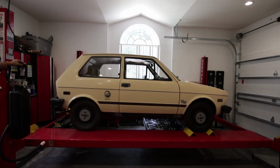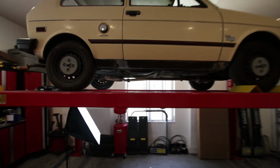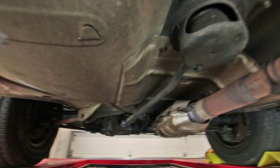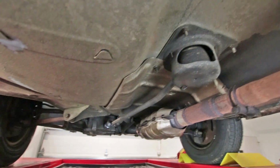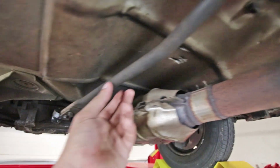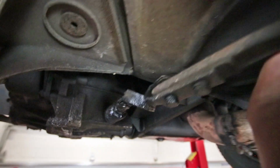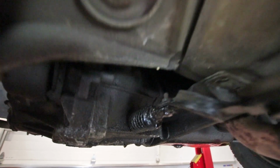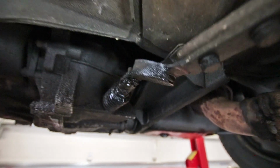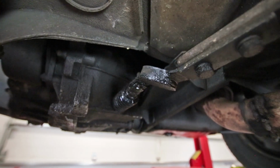Let's get it up in the air and see what's underneath. Ta-da! Okay, let's see what this thing has in store for us. There actually isn't a lot going on down here. It's very, very Spartan. So here you see the shifter linkage and that really janky shifter linkage. Actually, it looks almost like you can tighten that bolt right there and fix it. So we might do that and give Austin a little better car than he came here with.